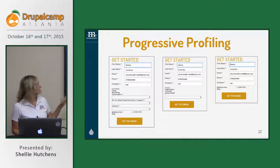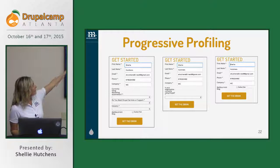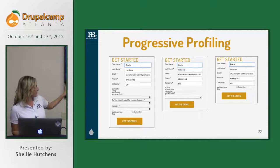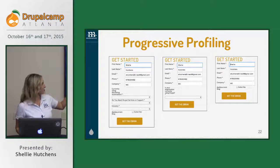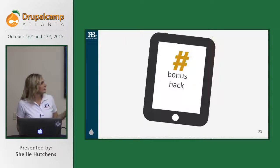Most marketing automation systems have this feature, and it's a very beneficial feature. This is how we use it at Media Current. So the first part, you can see we're asking the general information with a couple of questions. The next time the form gets shorter, but we're gaining a new piece of information. And then at the end, we're collecting maybe one more piece, but we're really giving you the opportunity to understand that we're making your life easier.